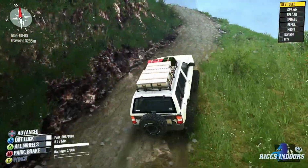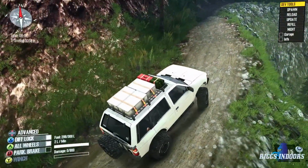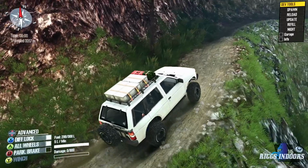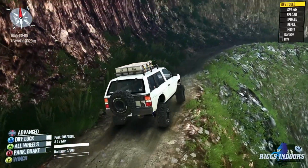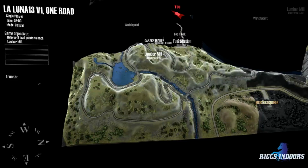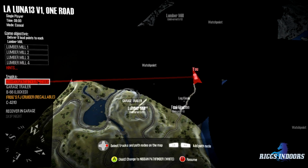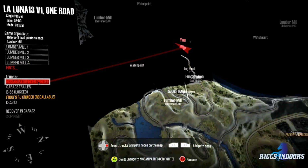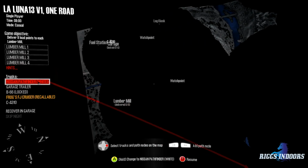Alright. Up this hill. And I'm actually enjoying driving this vehicle in automatic. This is getting us places at a decent clip. And sometimes you gotta slow down. I mean, I'm okay with that. That's very realistic off-roading. I just wanted to see where the next watch point is. And it's over there. This is a real long flipping trail.